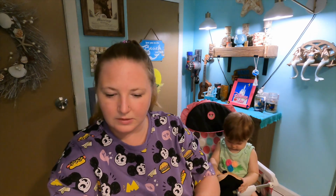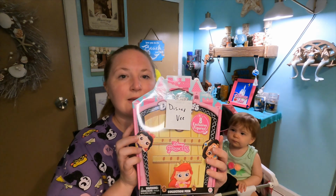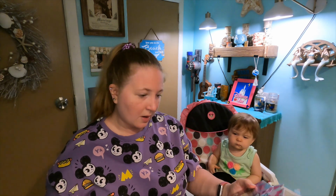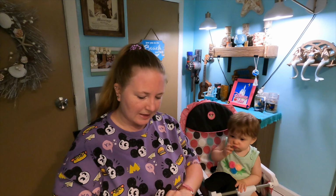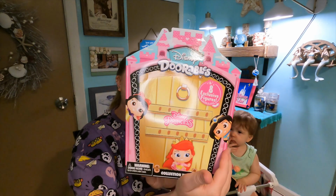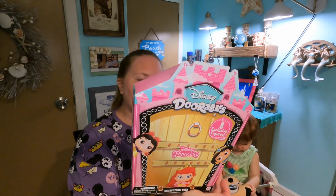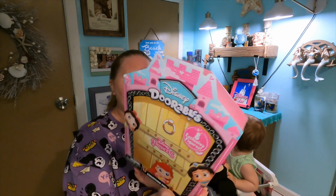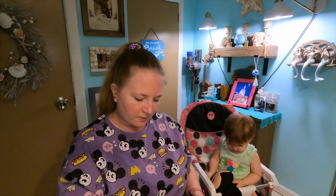Wow. We got some cool stuff today, Eva. And then the last thing that Dan left us is for Disney V. It is Doorables Princess. Cool. We got so many Doorables today, Eves. So let's see. It looks like these come with all 8 too. There's Mulan, Cinderella, Jasmine, Snow White, Tiana, Ariel, Aurora, and Belle, and then a mystery. So 8 figures. We're gonna open it up.